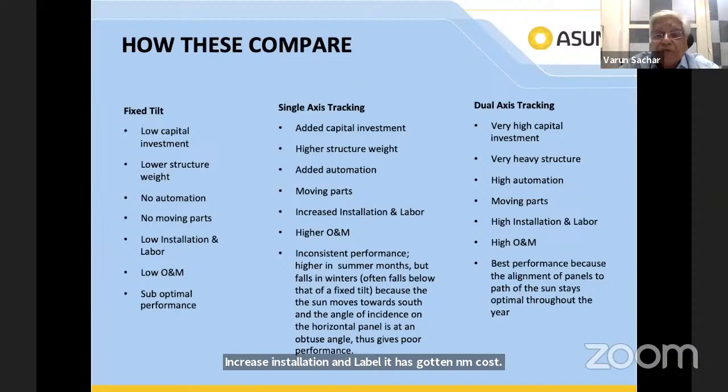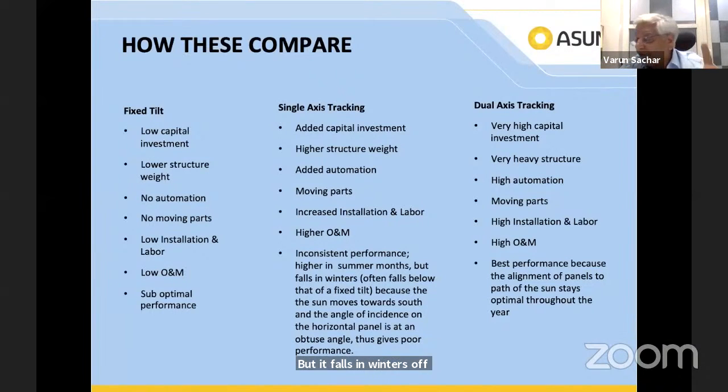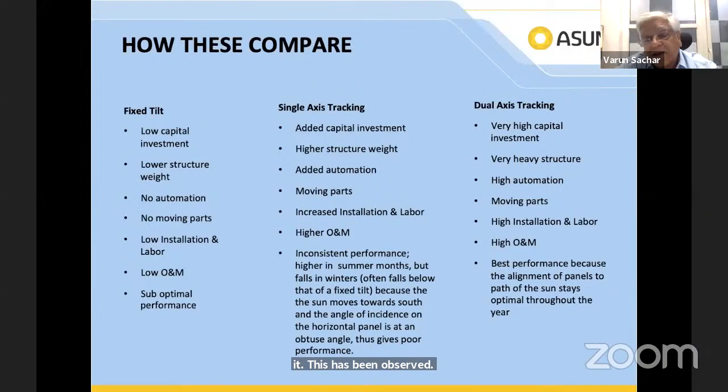But there is inconsistency in performance. I can prove that with all the data which I have with me. It's going to be higher in summer months, undoubtedly, because the sun is right on top of a horizontal module. But it falls in winters, often even below the fixed tilt. This has been observed particularly at locations above the Tropic of Cancer or below the Tropic of Capricorn in the southern hemisphere. Because the sun moves towards the south and the angle of incidence on the horizontal panel is an obtuse angle. It is not at a right angle, thus giving poor performance.